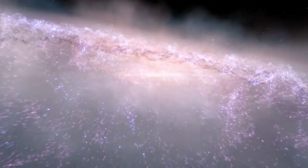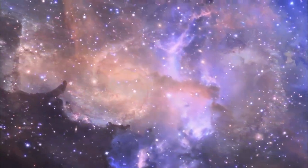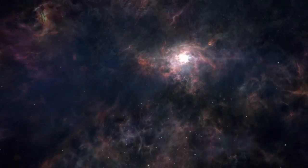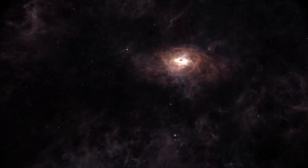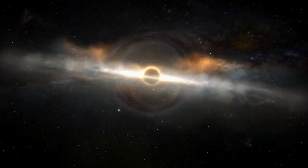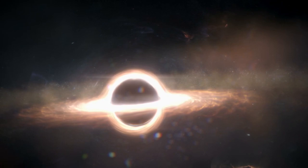26,000 light years from Earth. Shrouded in cosmic dust and gas is a mysterious region of space, the center of the Milky Way. The center of the Milky Way galaxy is one of the strangest, most exotic, and violent places in our galaxy. Gas streaming everywhere, radiation blasting out, stars moving willy-nilly. And at the very heart is the mysterious black hole, 4 million times the mass of the sun.